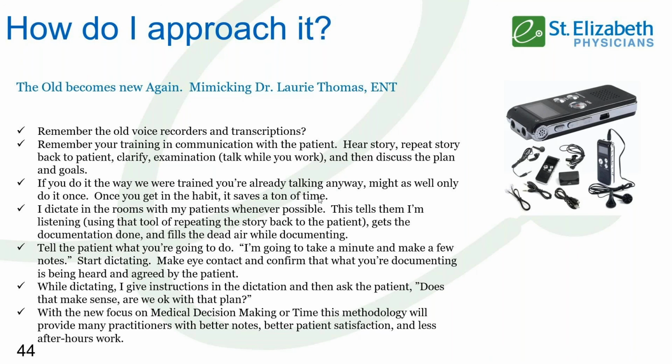And since they're going to get this note anyway, that makes this an area where I can continue to reinforce some of those positive changes. And I think that with the new focus on medical decision making and time, using these types of tools will allow providers to have better notes, better patient satisfaction, and hopefully, if you can integrate it into your regular workflow, less after hours work. And that concludes my presentation.